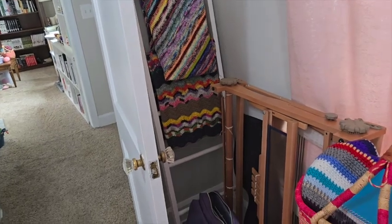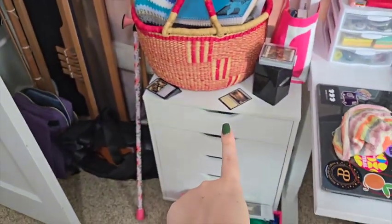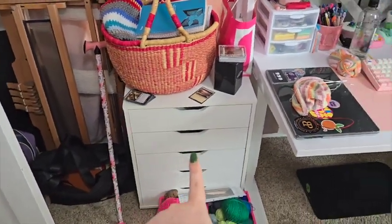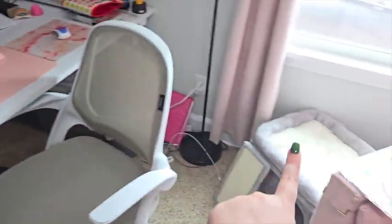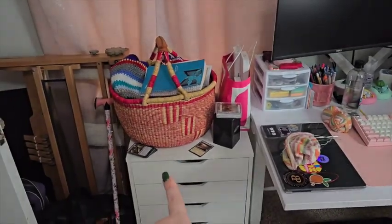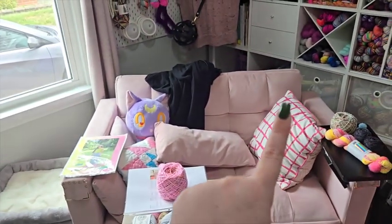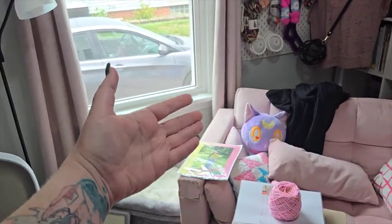The loom might be able to be moved, and the blanket ladder, I'm not too terribly worried about that, but this is going to go under my desk, which is a standing desk, and then I'm going to move the cat tower, which isn't really a tower, it's like a cave, over here, in hopes of moving my couch sideways up against the window.